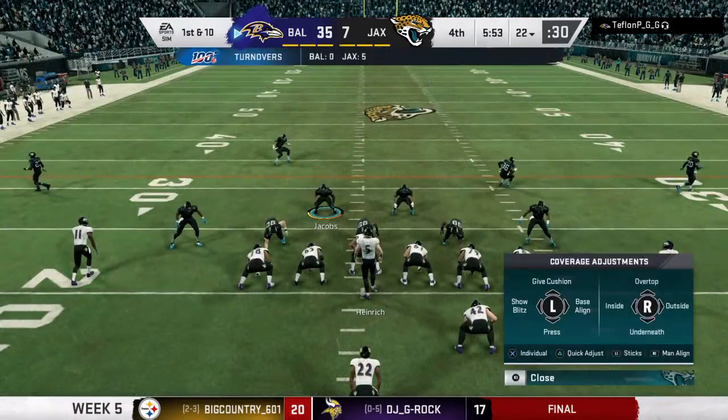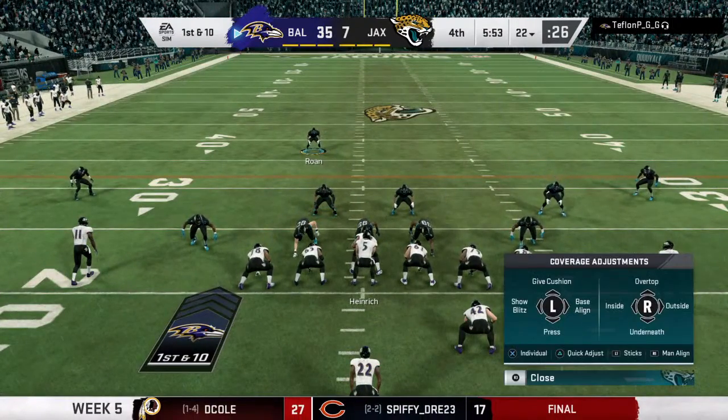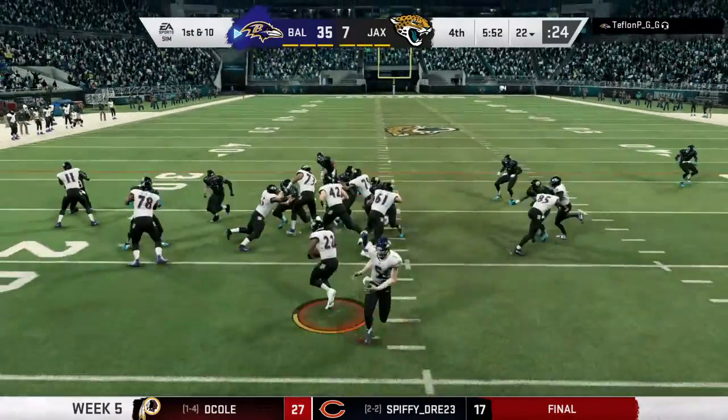The Raven offense set at the line for this next drive. And this game comfortably in hand. The scoreboard speaks for itself, but you still got your starting quarterback out there. When do you go to the backup, let him get some time?